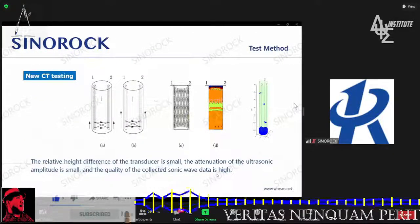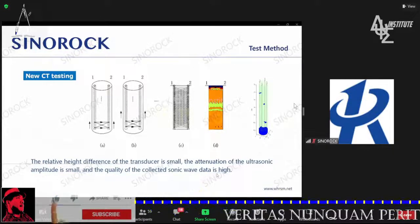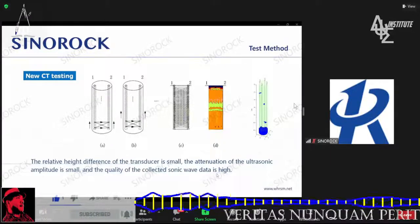Later, a new method was researched, which we call new CT testing. The biggest advantage of this new CT testing is that a group of probes is placed in each acoustic tube. The height difference of the transducers in each tube is relatively small, and the attenuation of sonic wave transmission is relatively small. The collected data is of high quality, and the testing time is the same as the sampling time of the conventional flat measurement method.